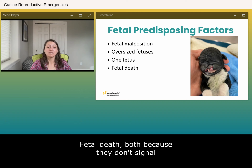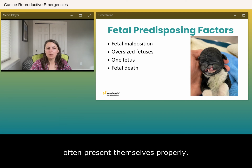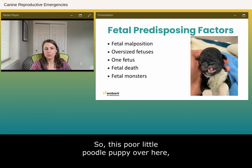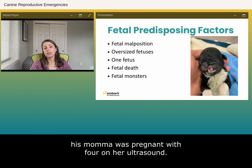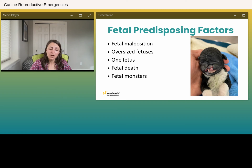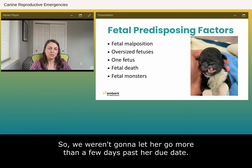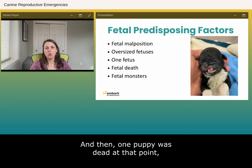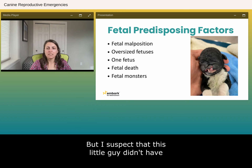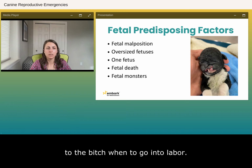Fetal death, both because they don't signal to the bitch when it's time to go into labor, and because dead fetuses don't often present themselves properly, so they kind of tend to ball up and get stuck. And then any kind of fetal monsters. So this poor little poodle puppy over here, his mama was pregnant with 4 on her ultrasound. By the time we took the x-ray, at about 60 days or so of gestation, we were down to 2. And then by the time we went to C-section, she ended up being overdue. So we weren't going to let her go more than a few days past her due date. Then one puppy was dead at that point, didn't have a heartbeat. And then we pulled this puppy out. It has a lot of facial deformities. Never figured out exactly what was going on, but I suspect that this little guy didn't have much of a pituitary to tell his adrenal glands when it was time to release cortisol to signal to the bitch when to go into labor.